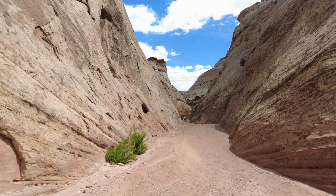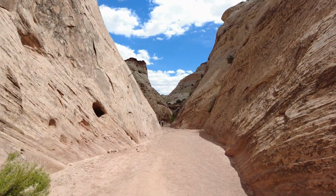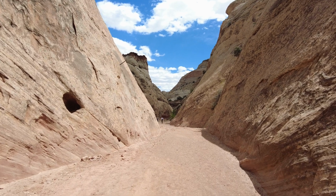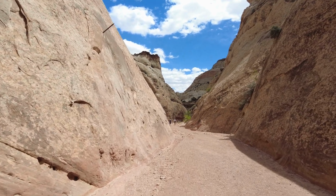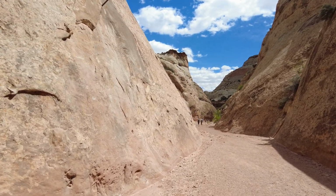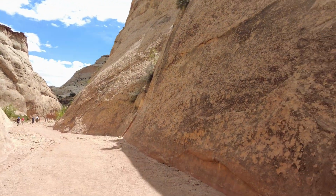So as you walk through the canyon trail here, through the gorge, you'll see these kind of metal poles sticking out of the side of the rock. Well, they had a telephone line through here. They used that as the support for the telephone.